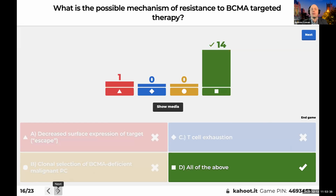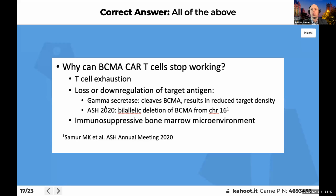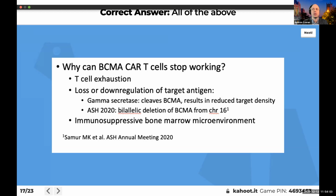Excellent. So for those of you who chose D, which was the majority, that is correct. All 3 have been hypothesized to play a role in resistance to BCMA-directed therapy. Why do BCMA CAR T cells stop working? And I think this is a generalizable argument to all CAR T therapy. T cell exhaustion, as defined by certain markers and certain subpopulations that are less effective at mounting an immune response against the malignant plasma cells.